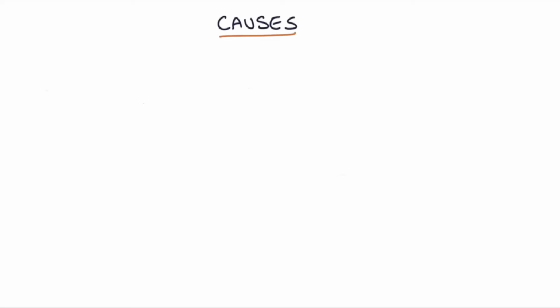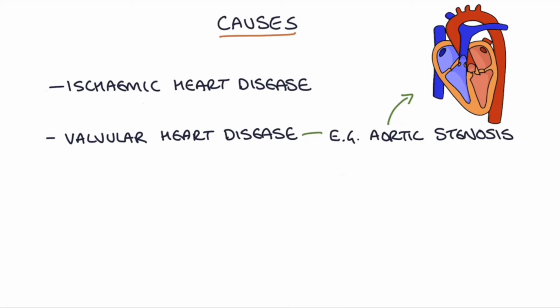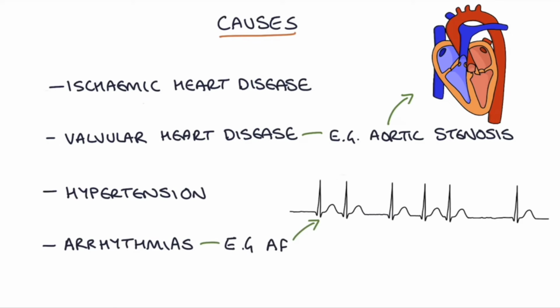What are the causes of chronic heart failure? Ischemic heart disease, valvular heart disease, quite commonly aortic stenosis in elderly patients, hypertension, and arrhythmias, commonly atrial fibrillation.